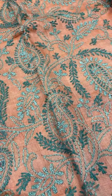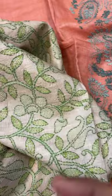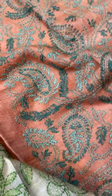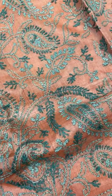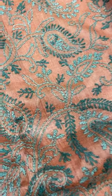This first one we have shown is a katha. This is katha. Monotone katha. This is monotone chikankari. Hi Ajay, Payal ma'am. This is chikankari on tussar.